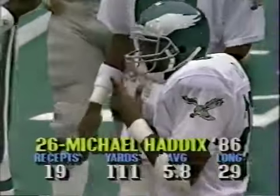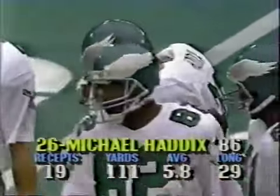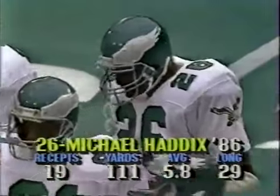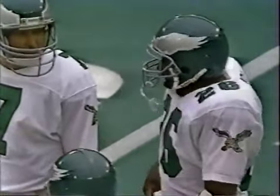Talk about a player taking his career by the horns. Haddock has become a very valuable player. Good pass receiver, becoming a good runner now. Former #1 pick that had some pretty rough moments. He's already equaled his career high for rushing yards at 220 yards coming into this ballgame.